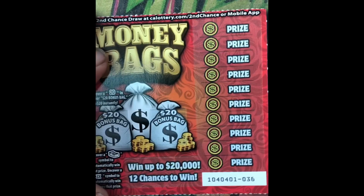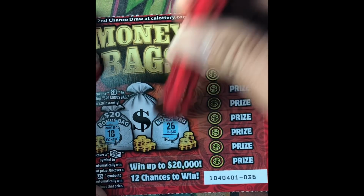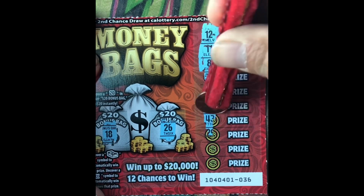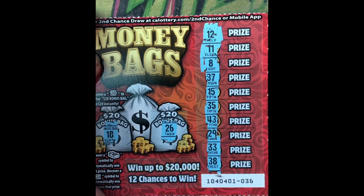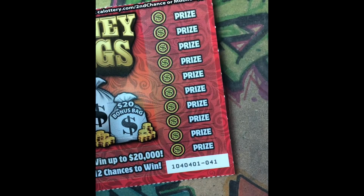Ticket number 36. 18. Ooh, that was a 20. 12, 11, LV, 37, 15, 35, 43, 29, 33 and a 38. No cash. Stack of cash on that one.